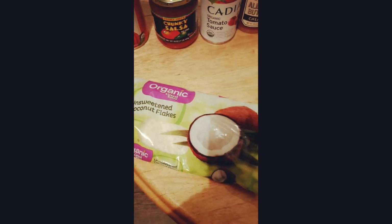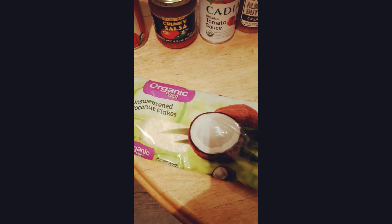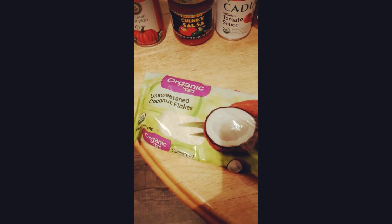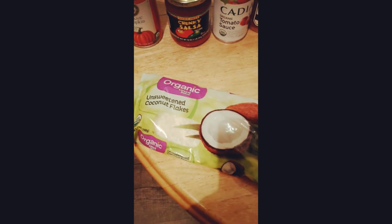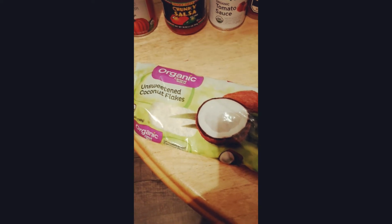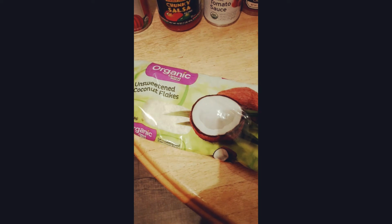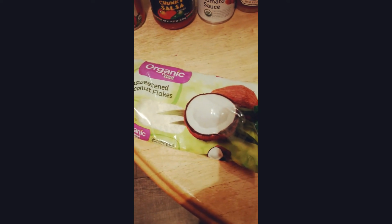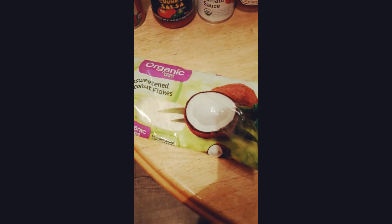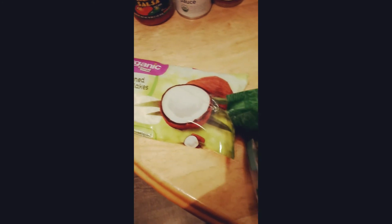Unsweetened coconut flakes. We always keep these around so that I can make my homemade coconut milk. We are a dairy-free family. My girls have a little bit of butter and cheese, but me and my husband are completely dairy-free. I do not particularly care for store-bought coconut milk. For one thing, it's definitely pricier than making it myself at home, and also the ingredients, I don't care for them. They usually have added thickeners like xanthan gum, and it's just super simple to make at home. It's not even a big deal.